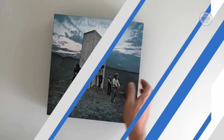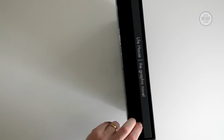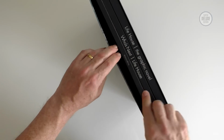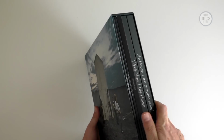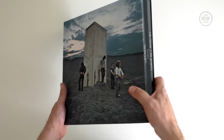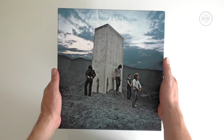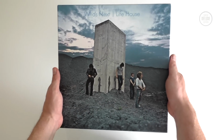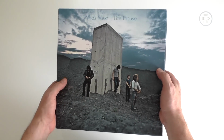So all that remains for us to do is put everything back. So there's book number 1 there, that's the Lifehouse graphic novel. Book number 2 is the main book about the album. This wallet here is the memorabilia that we saw earlier. And then last but not least, the 11 discs that make up the Who's Next Lifehouse box set. Clearly this is a hefty investment for a hefty box set, but I think the amount of music that's on the 10 CDs and the Blu-ray, combined with that amazing book, it makes it a very impressive artifact.